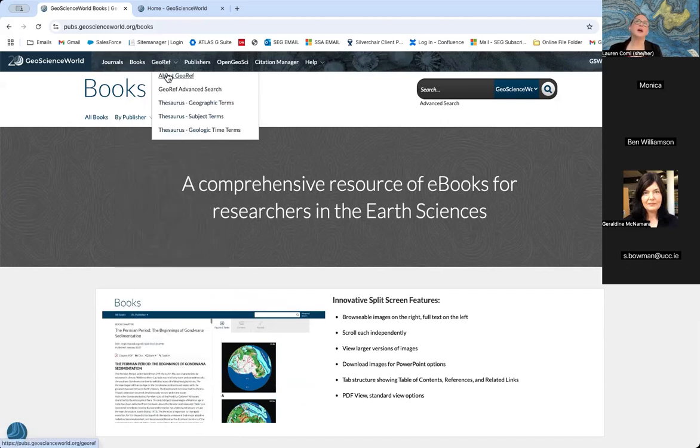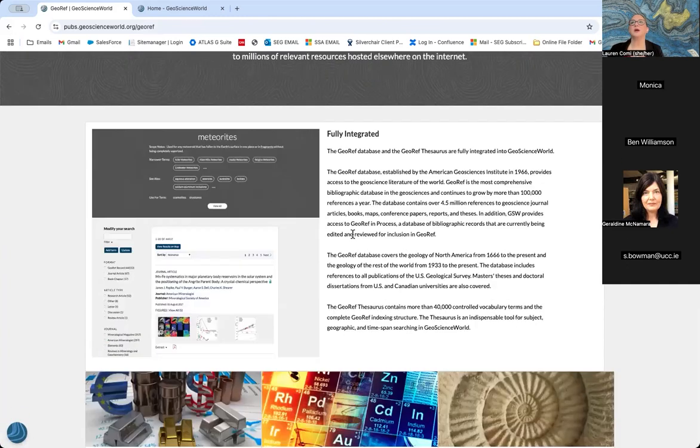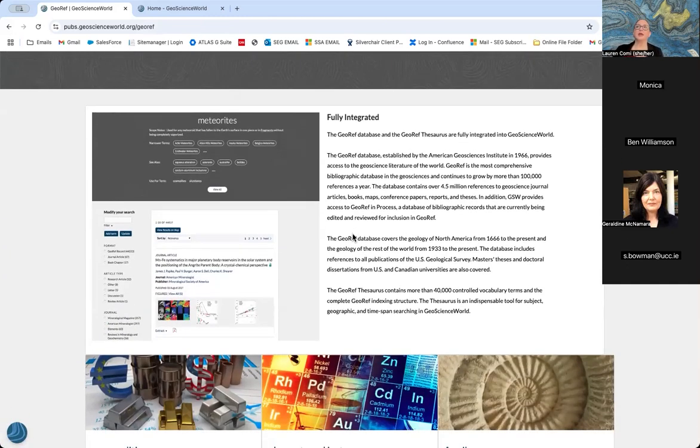This is a little bit more information about GeoRef. So if you're unfamiliar with GeoRef, again, it is a millions-of-records database. They add over 100,000 references a year. GeoRef does index everything across the geosciences. So it's going to cover our content as well as anybody else who publishes in the geosciences. And it covers all the way back to 1666. So it's a really valuable tool with the controlled vocabulary terms. They're going to go in and create records for our content and other content. And it's a great way to build an overall bibliographic view of a topic.